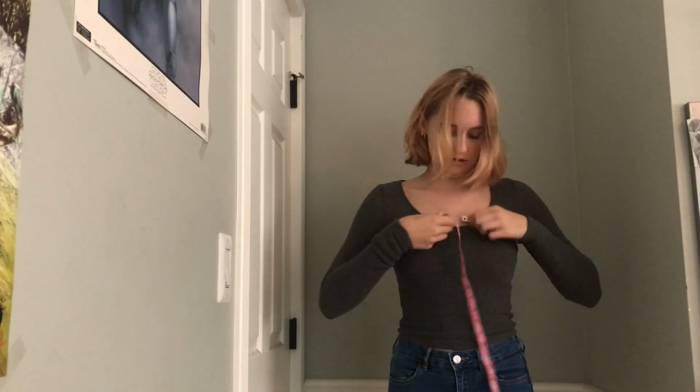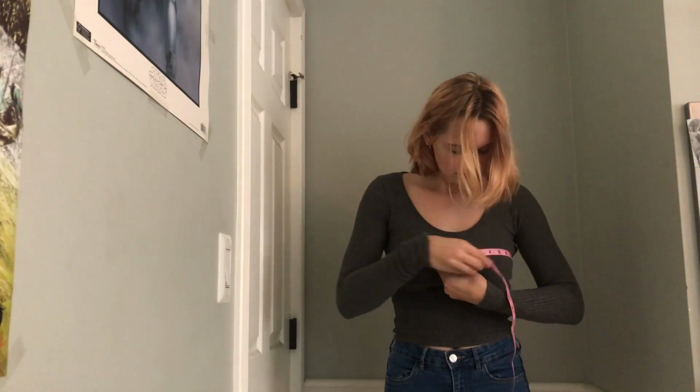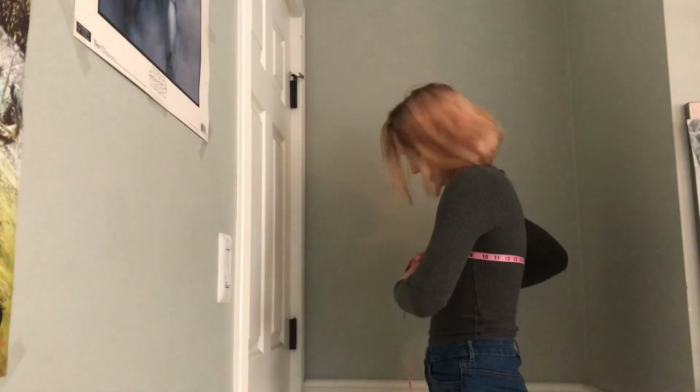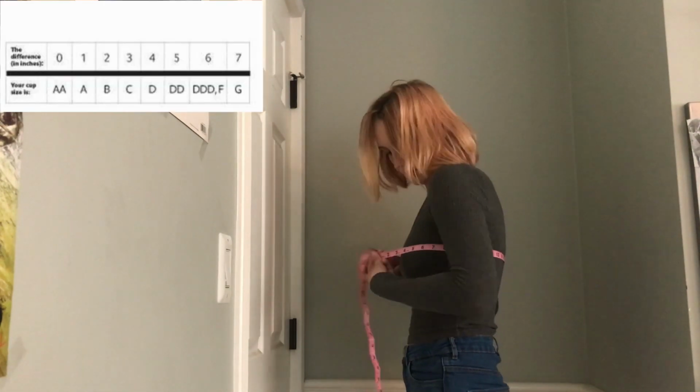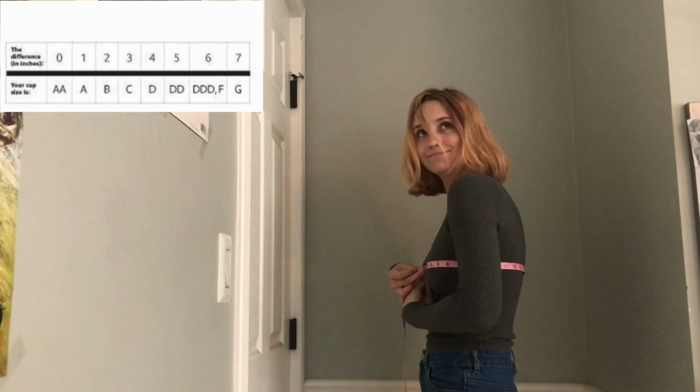That'll be your band size. If you get an odd number, it's recommended that you round up, but I actually usually round down because it has a tighter fit and your bras do wear out and loosen up over time. Then you're going to do your bust size, and the difference between those two numbers is going to represent your cup size.